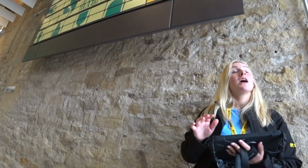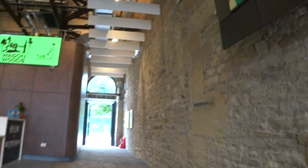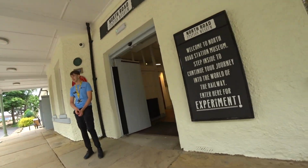How much are the tickets? Tickets are free. Oh, okay. So entrance is straight that way, but the cafe is that way. Thank you very much. So, free entrance. Get that, free entrance. Let's go into the North Road Station Museum and see what's in there. Hello.